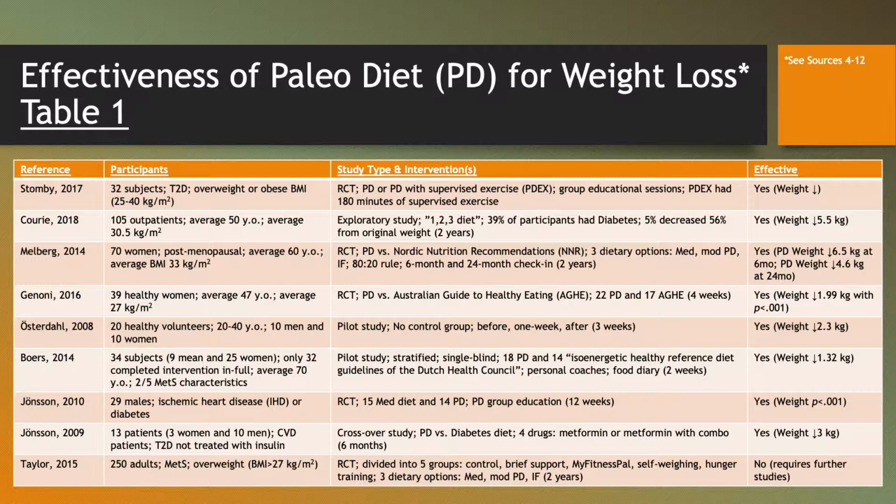The paleo diet interventions provided improved average values of waist circumference, glycemic control variables, BMI, fat mass, blood lipids, triglycerides, systolic and diastolic blood pressure, fasting blood glucose, and fasting plasma insulin. Weight loss occurred over a range of 1.32 kilograms to 6.5 kilograms over a course of 3 weeks to 2 years.